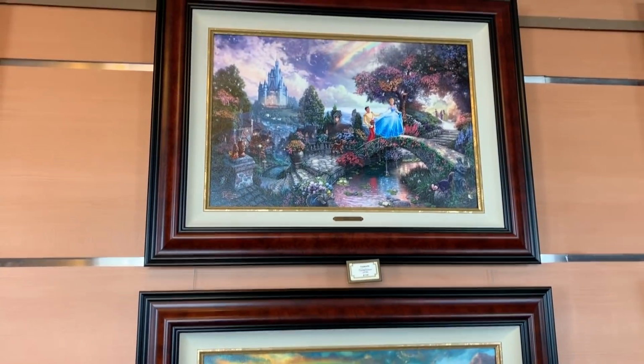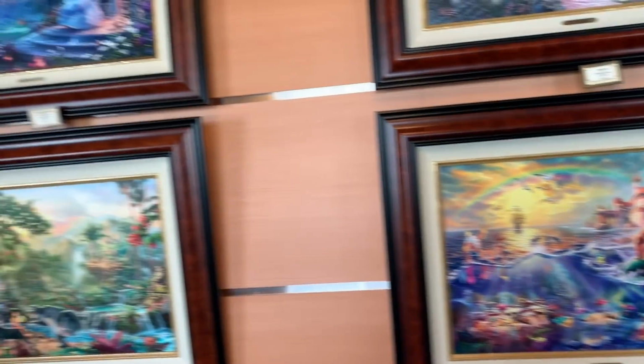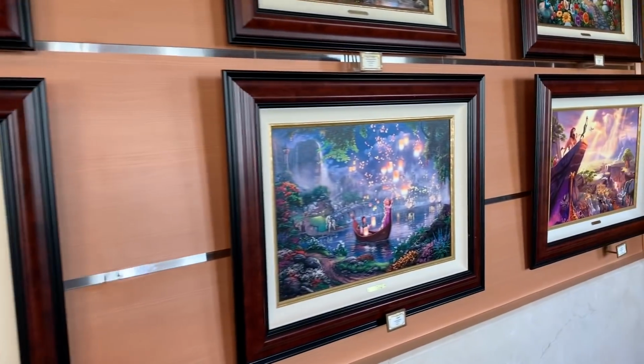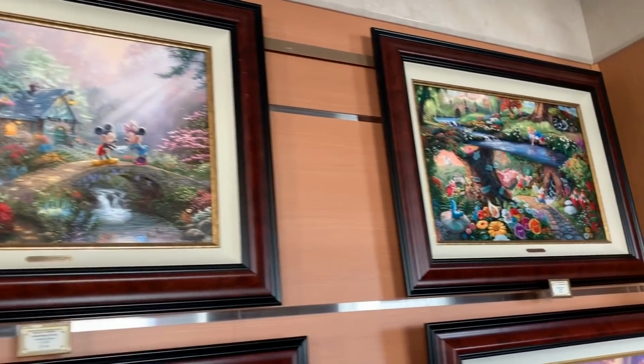Oh, this is my favorite. So, the Ariel one? Yeah. That's beautiful. I love the Beauty and the Beast one as well. I would buy it for my house, to be honest. Oh, I would too, if they were a little more affordable. Yeah, I would have them all over.